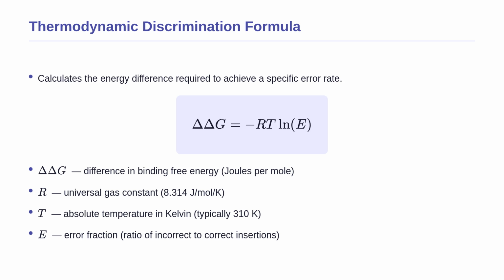The natural logarithm function here shows a crucial relationship. To make the error rate exponentially smaller, the cell must linearly increase the energy difference between the correct and incorrect molecules. If the temperature increases, the required energy difference also increases to overcome thermal noise.